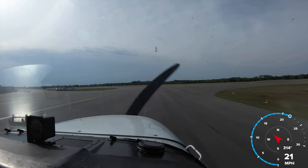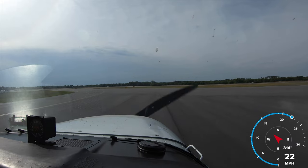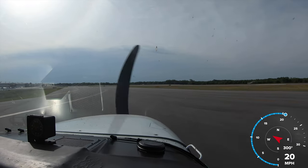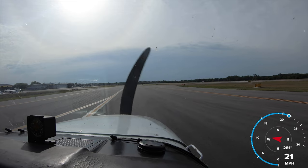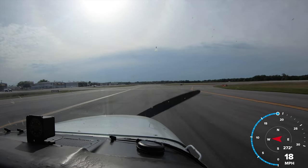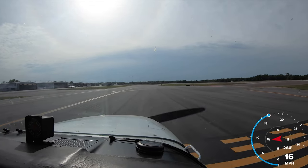I appreciate it. 21 Charlie Foxtrot, is it Romeo at 9 Center? Taxi Southwest ramps. Centurion 21 Charlie Foxtrot, Sanford Ground, taxi to the ramp via Romeo, Bravo, Kilo. Maintain right side, all taxiways. Romeo, Bravo, Kilo, right side, 21 Charlie Foxtrot. Bucky 680, safe target, continue. Continue, Bucky 680.